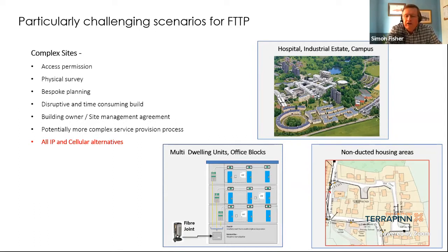And then finally, non-ducted sites, where in the 1950s and 60s, one of the practices was to direct bury copper cable to feed housing estates. There is no duct. So if we need to put fiber in there, we've got to break ground again and trench it, and that's expensive.